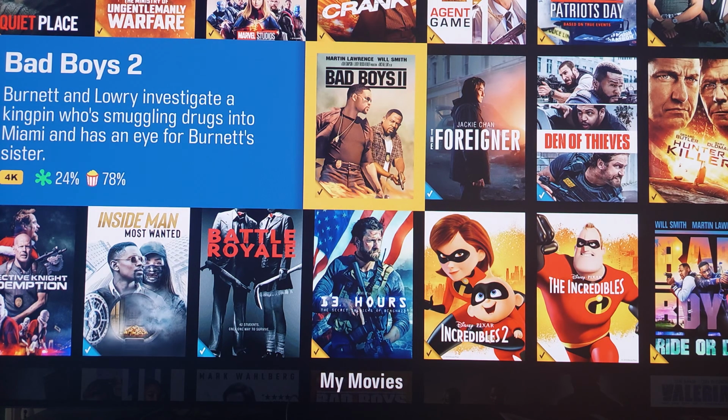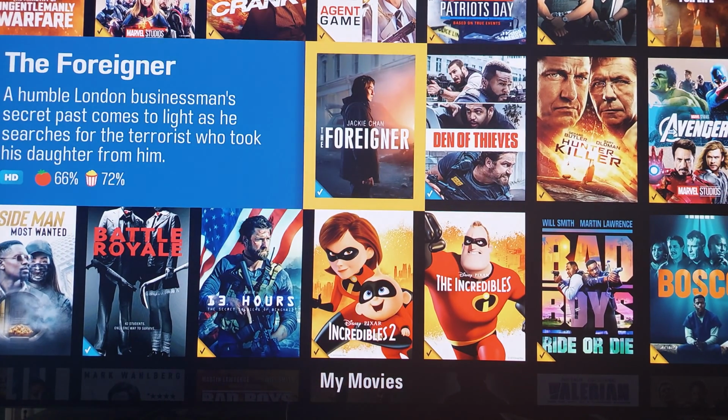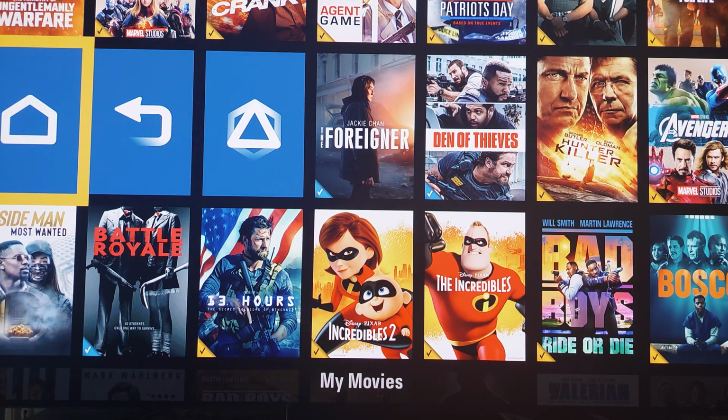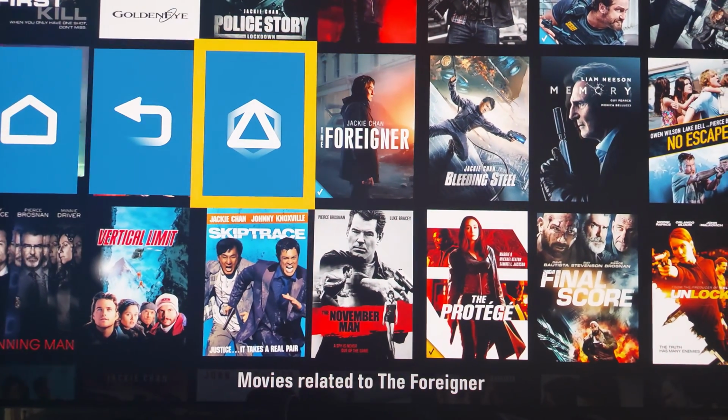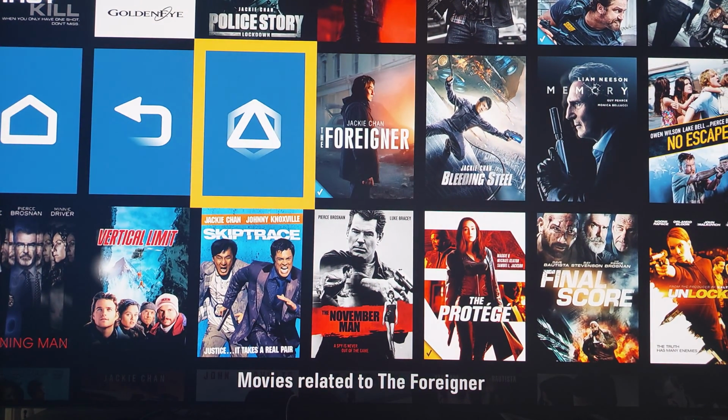Now, I'm going to get into why I'm going to be using this versus backing out to the main menu. Check this out. I'll go to here, Jackie Chan, The Foreigner. So you see when it's highlighted, right? Now, if I press the left directional button, I have a home, I have a back, and this is the shuffle feature. Watch this. It doesn't happen automatically. I have to press it. Boom.